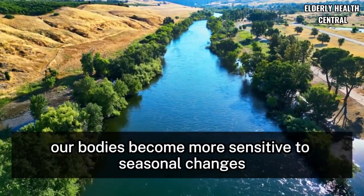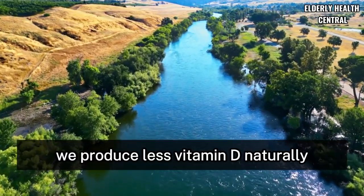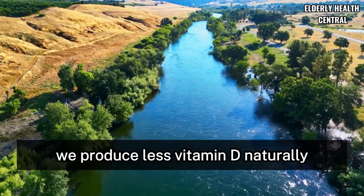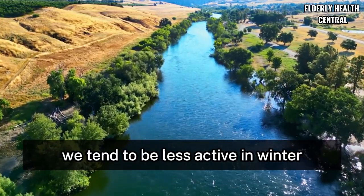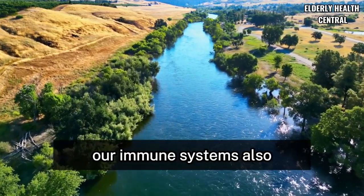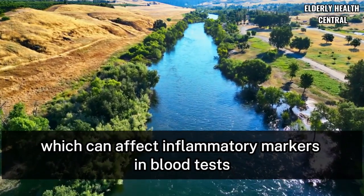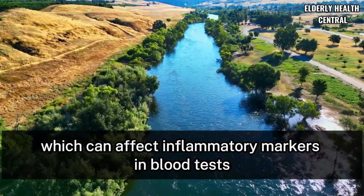As we age, our bodies become more sensitive to seasonal changes. We produce less vitamin D naturally, we tend to be less active in winter, and we're more prone to seasonal affective patterns. Our immune systems also become more reactive to weather changes, which can affect inflammatory markers in blood tests.